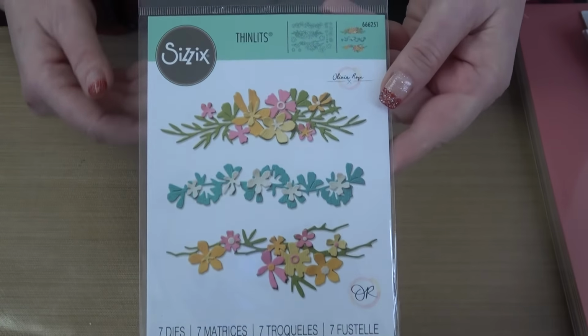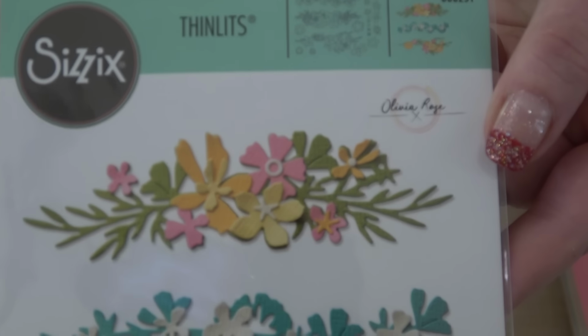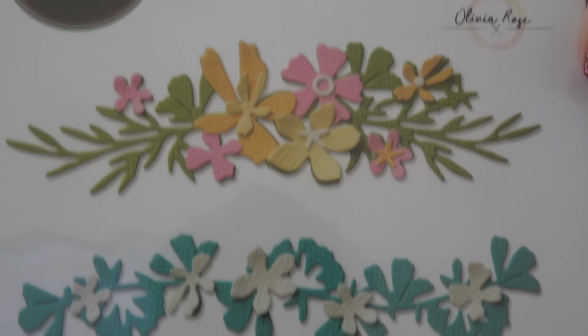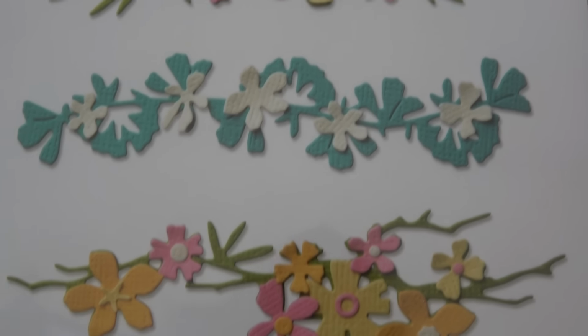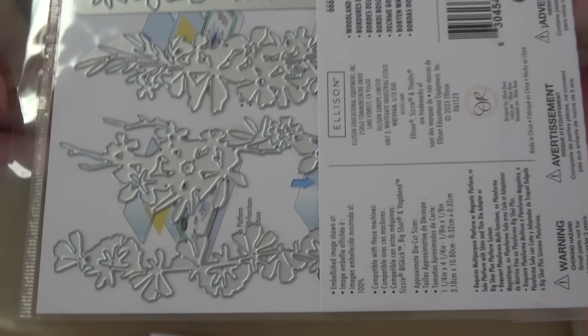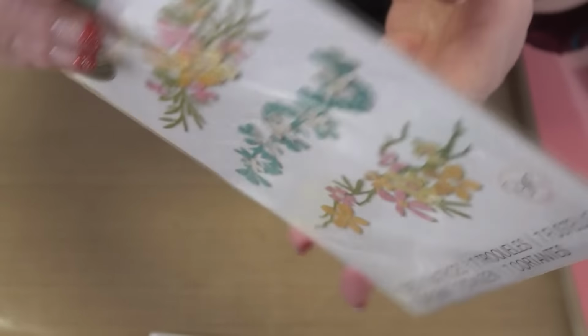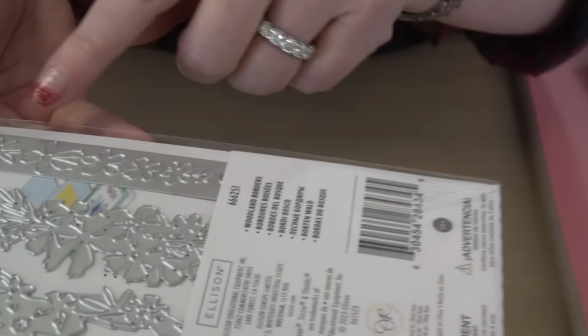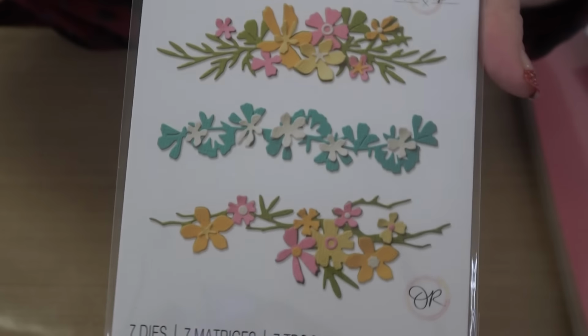Then we get into the new dies. How flippin' cute is this? Oh my gosh. Isn't that darling? You get all three of the floral sprigs. They're just so pretty. And remember, you just turn them around to get a better idea of what you're buying. Everything's in there for you, even this whole little strip of florals that you can then layer on top of. Love this. So that's our first die.